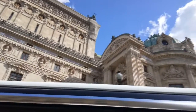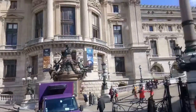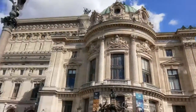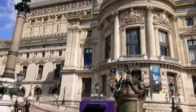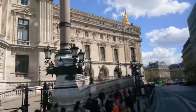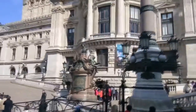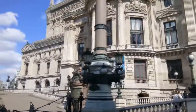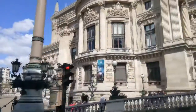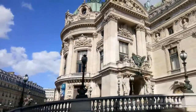It was built by one architect whose name was Charles Garnier. It's always gold leaf, gold paint, always bronze covered with gold leaf. It's never, never solid gold. So the front will be coming up in a few minutes on the left hand side, the front of the opera house, with some statues presenting different composers such as Haydn, Mozart, Beethoven.